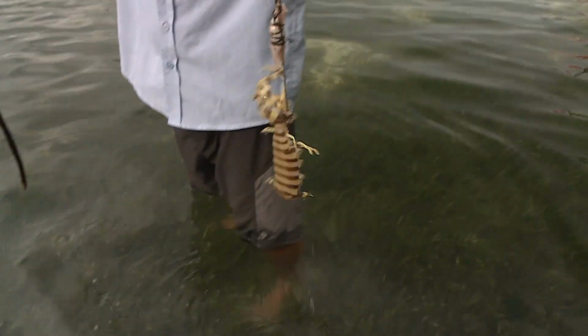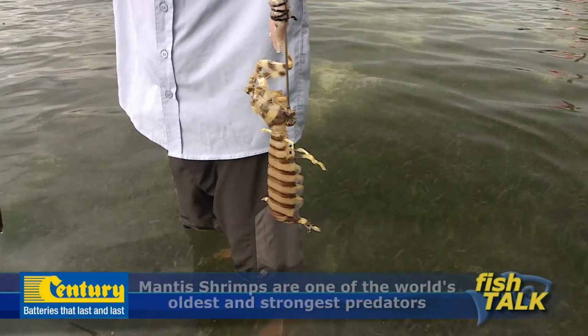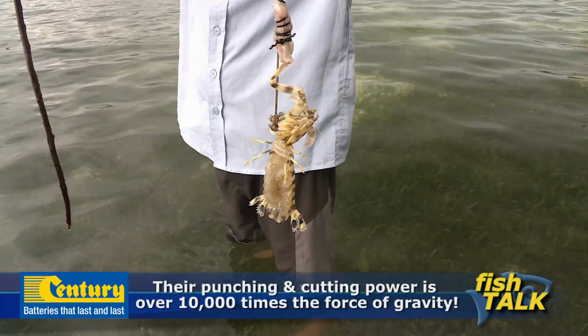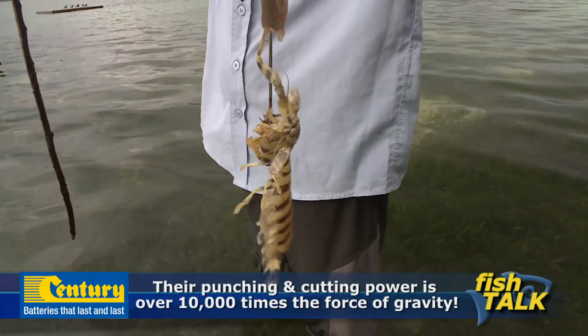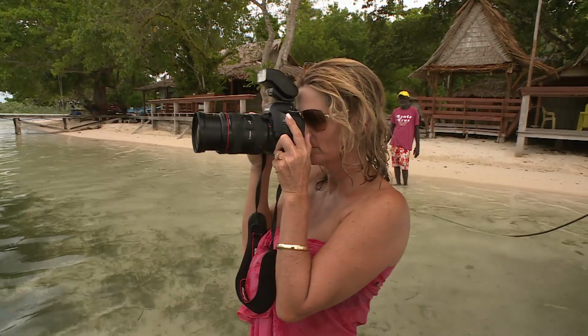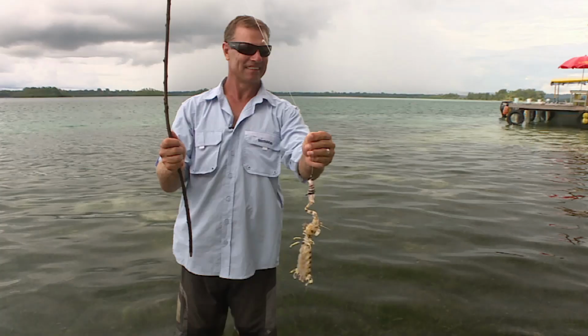Oh, look at that. What a peculiar prehistoric looking creature that is. It's almost an alien. That is crazy. And apparently they've got super sharp pincers on them as well. Wow, right off, basically straight out the front of the restaurant. Hey, how amazing is that?